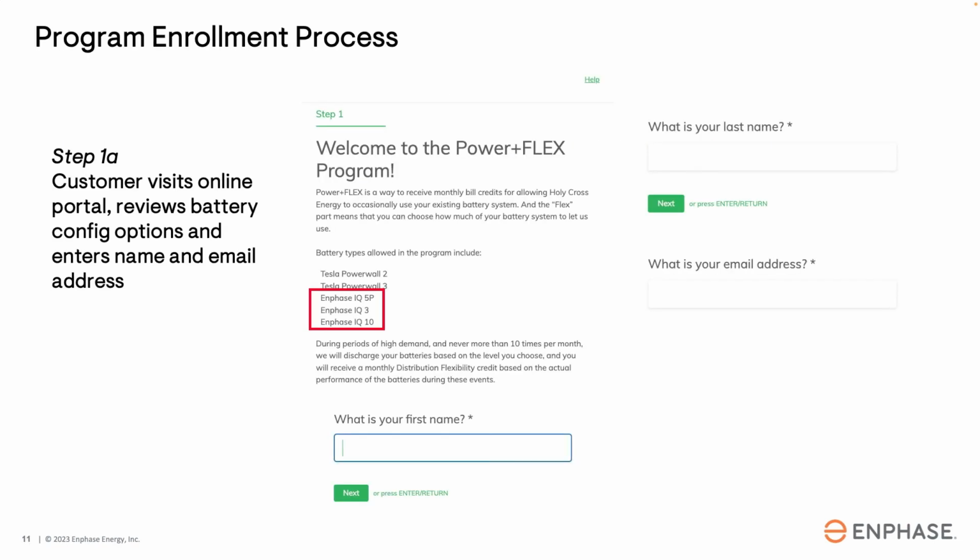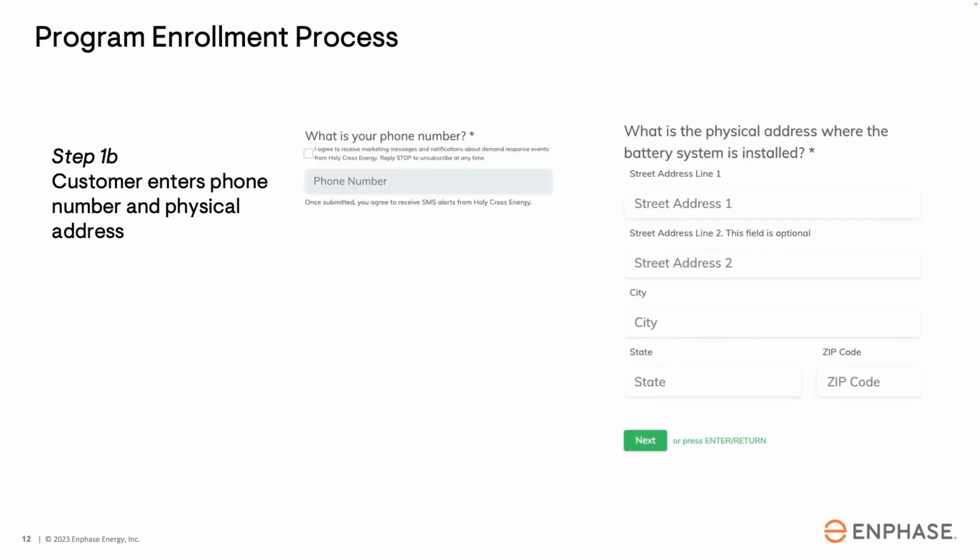Great. So first step, call this step 1A for whatever that's worth. The customer will visit the online portal, the link that we had in the previous slide, and review the battery configuration options. So basically ensure that they have an Enphase 5P, 3, or 10 battery system. Of course, if they're participating in this program, they will, but this is just a quick check. And then they'd enter their name and email address. And Tony, if you would mind going to the next slide, please.